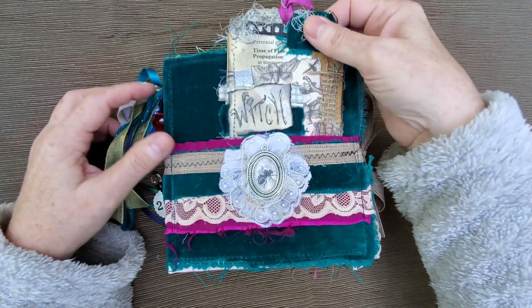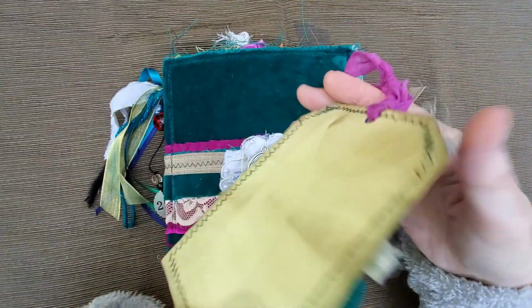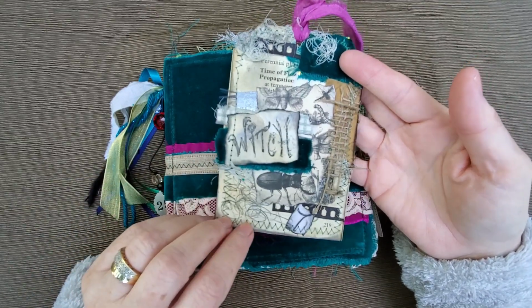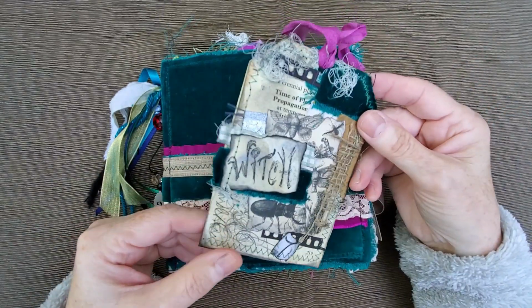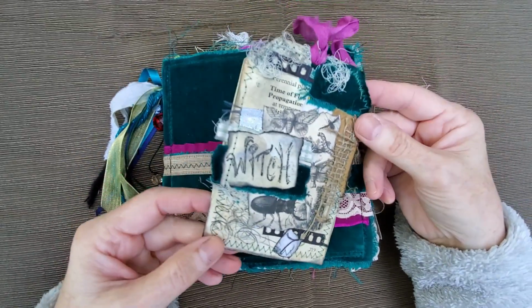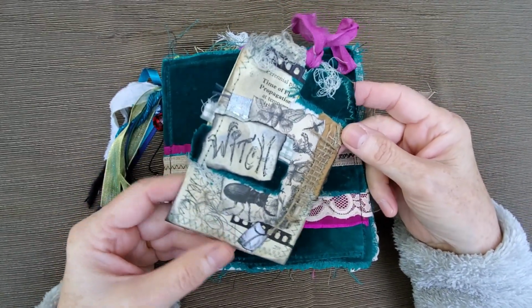This one is all about witches and Halloween and different parts of the season. It has different elements of Halloween and the witch season, as we might call it.